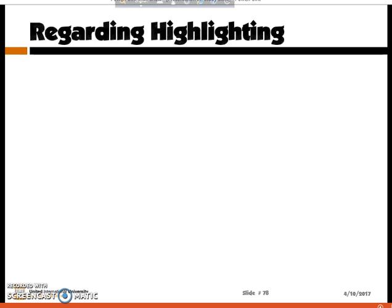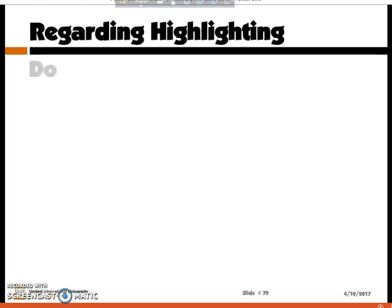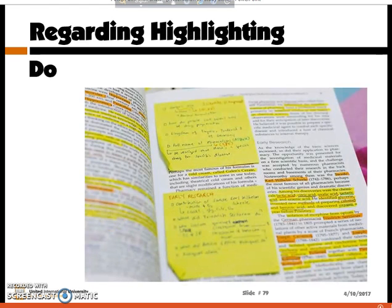Anyway, regarding highlighting, I saw students in their books with the whole page totally highlighted from top to bottom. Experts say, no, don't do it. There are some dos and don'ts of using a highlighter or underlining. Do not highlight this way, highlighting everything. Experts say don't do it. Rather, they say, highlight only the important words or sentences. You can add sticky notes to aid your reading, as instructions or further clarifications of that section.